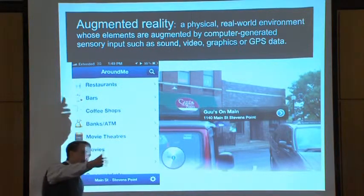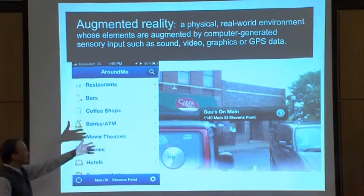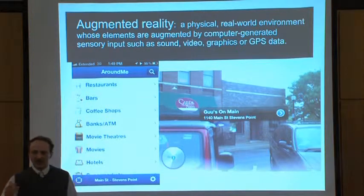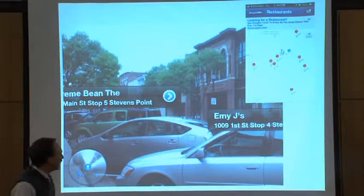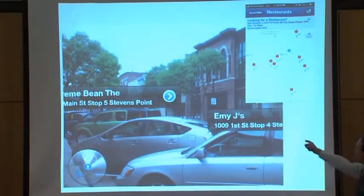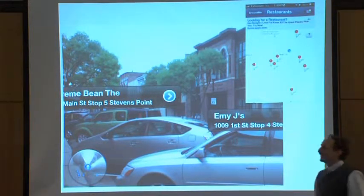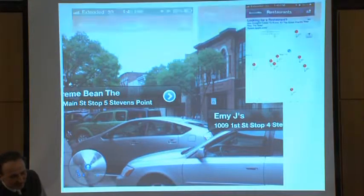I had our student intern, Gretchen, go around, and she was basically photographing these for me, where it says, okay, Goo's on the Main, so you can see where she went the other day, and she was looking at that. And then Supreme Bean was there. This was kind of interesting, though. I didn't talk to you about this: Emmy J's is there, and it's like, wait a minute, Emmy J's is way over there. But when you pointed up, it was pointing in the right direction. If you didn't have the buildings there, it's over there at the same time. So some of the programs could be a little bit better that way.